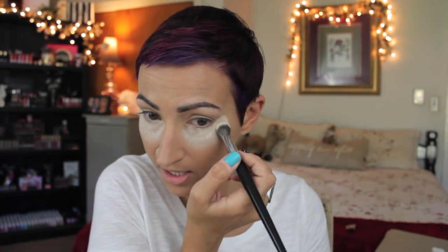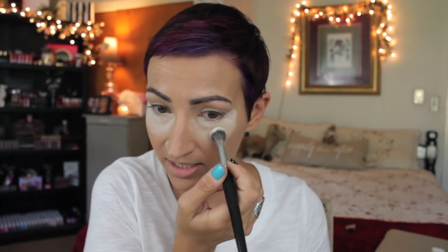I know it looks crazy, but I'm telling you, it works. It brightens and it really helps your makeup to last and not crease and break down. It makes a big difference. Now, I wouldn't really do it for daytime, but for going out at night, it's amazing. Okay, so that's good for now, and be careful because your brush will be covered with powder. We'll clean that off later.